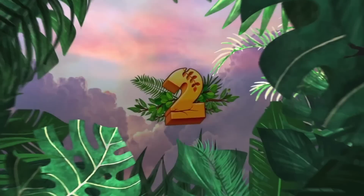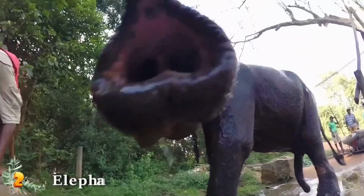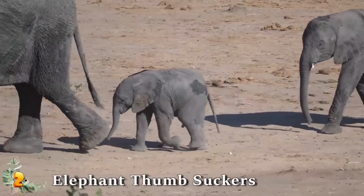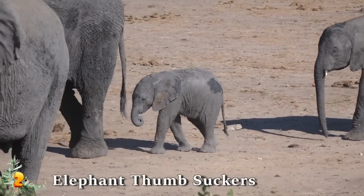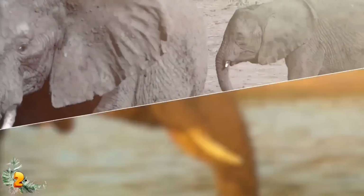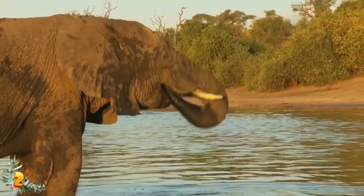Number 2. Elephant thumbsuckers. In more adorable news, it turns out that baby elephants are indeed babies. What I mean by this is that baby elephants actually suck on their trunks, just like baby humans suck on their thumbs. What's even more interesting is that they do it for the exact same reason.